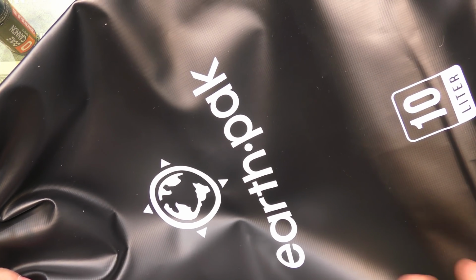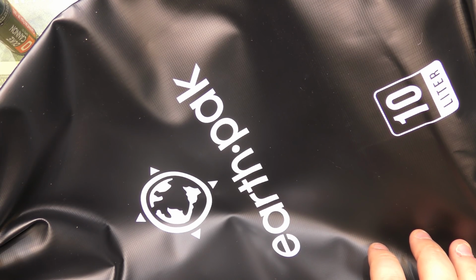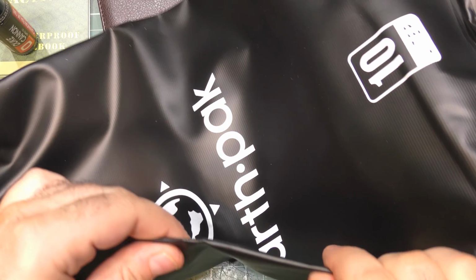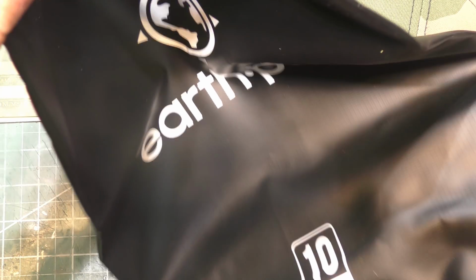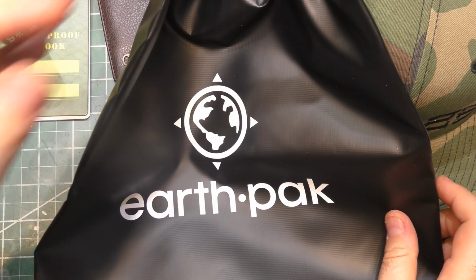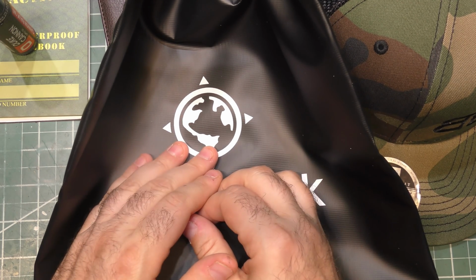This one is a very thick gauge plastic. Some of them are ridiculously thin. Like REI sells one, and I love REI, I'm not bagging on REI, but they sell one that feels like the material a tent is made of, and I haven't put it to the test, but I just don't know how it works compared to the heavy gauge rubber that things like these are made of. Now, $19 is not bad. 10 liters is average to small for a dry bag, but if you consider just a change of clothes and stuff that can be ruined with water, and that's all you put in it, it's not bad.